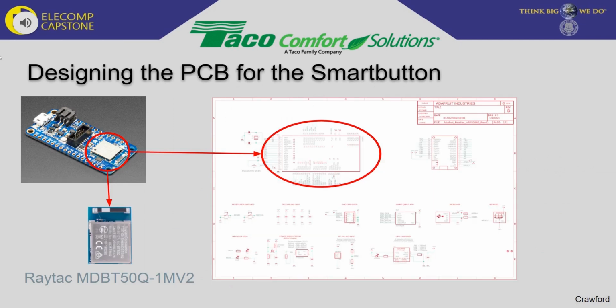The electronics behind the button are similar to the modifications to the SmartPlug. Since the Adafruit Feather worked very well during testing, we decided to take the essential components from that module and put them on the PCB for the button. The main component that is transferred over is the Raytac MDBT50Q, which contains the Nordic nRF52840 Bluetooth chip. This Raytac module has the antenna, flash memory, and processor, which makes it the brains of the button circuit.